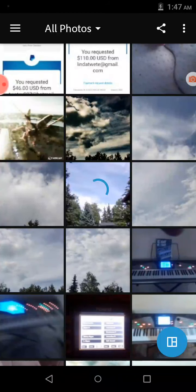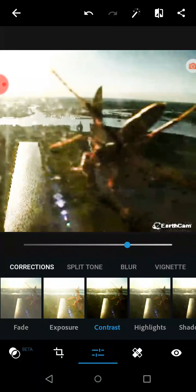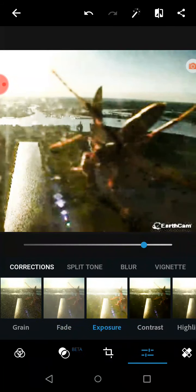Take some of the vibrance down. Make it a little brighter. Yeah, look at this. See this eye right here? See, they're trying to cloak this thing too, but you can see the metallic arm, like right here.